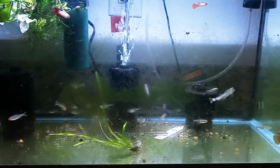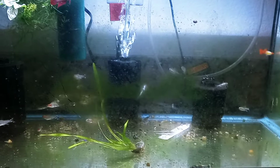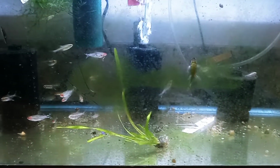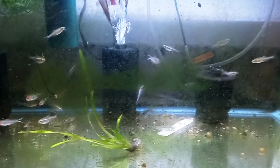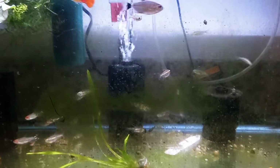So this is my quarantine tank. It's a 10-gallon. Has a bunch of fish in it. Earlier today I went to my local fish store and added some more fish. I already acclimated and released them.